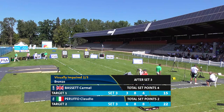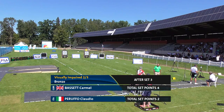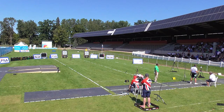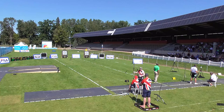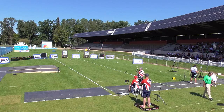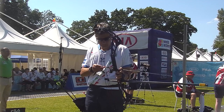It's always an exciting time in the match. Again, Carmel can still win with just taking the next end, but yes, it's tough out there. Both the indicator and the set points tell us that Claudio will start out this next match. The judge is making sure, with verbal instructions, that everybody understands the order of shooting, and he takes his place behind the line, and there goes the signal to shoot.